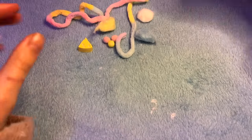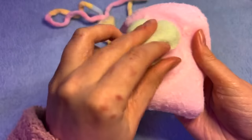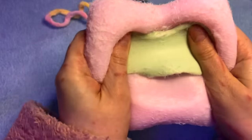But let's go back to this one, because this one's a bit more fun to play with, because there's no, like, eyes that can fall out. I love the pastel colours as well.